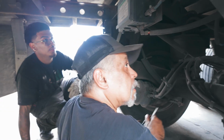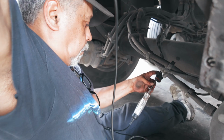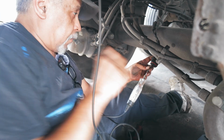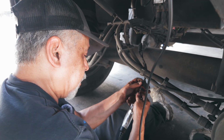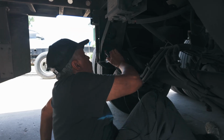All right, let's see if we can get a ground. Go turn the brake one on too, the brake switch. So far, I'm not getting no power. So it's not getting power. Could be a bad ground on my chassis too, though. Yeah, because it's all dirty. I'm not getting a good ground.